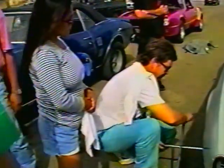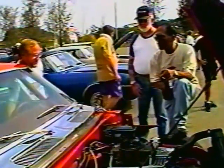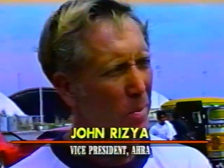And just what do these dragsters have to go through for today's race? Thin John Rizia sums it up. Oh man, lots of hard work. We worked on one Camaro up to 4 o'clock yesterday just to have it participate today.